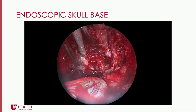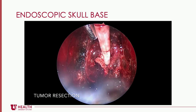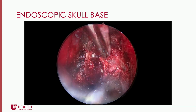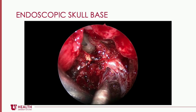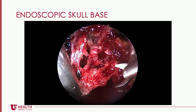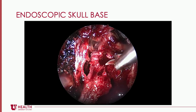We can clearly see the borders of what's normal and abnormal bone. We start to dissect the tumor. This is how you take out brain tumors anywhere. You basically try to debulk the center of them. This is an ultrasonic aspirator that we use for the nose. And then this becomes a two-handed microsurgical dissection where you're carefully cutting the tumor away from the brain and protecting it, coagulating any important vessels that you can preserve, cutting away the attachments of the tumor.